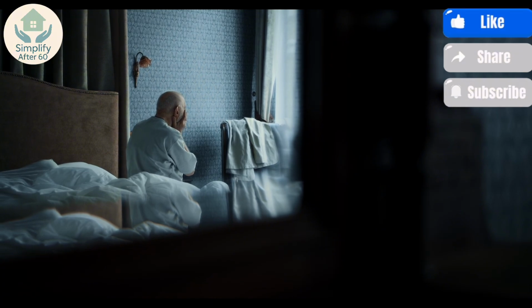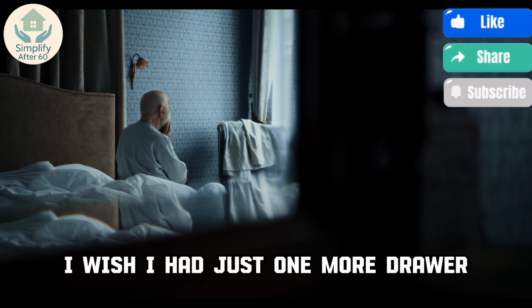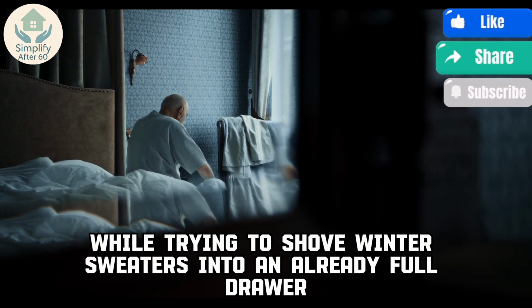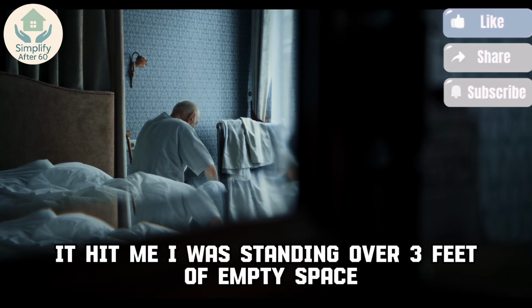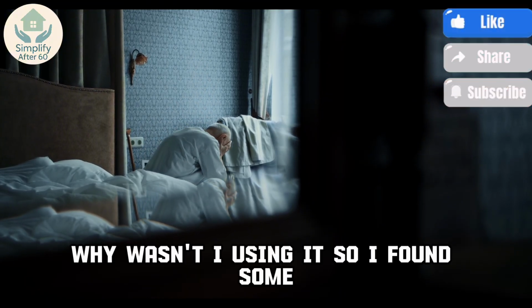Meanwhile, my closet was overflowing. My linen shelf was stuffed, and I kept thinking, I wish I had just one more drawer. Then one day, while trying to shove winter sweaters into an already full drawer, it hit me. I'm standing over 3 feet of empty space. Why wasn't I using it?